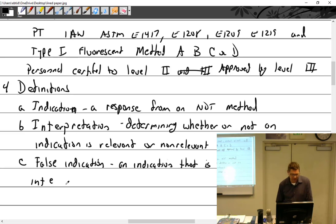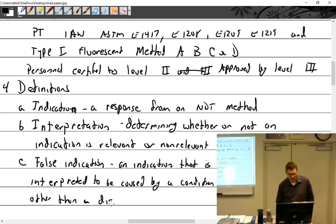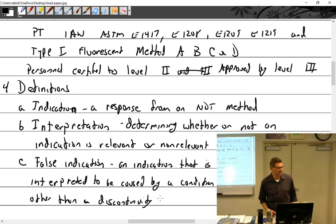Interpreted to be caused by a condition other than a discontinuity. What is a discontinuity? That's a crack, a flaw. It's non-continuous. So it could be a crack, or it could be a hollow spot in a part from when they made it, something like that. But that's subsurface.